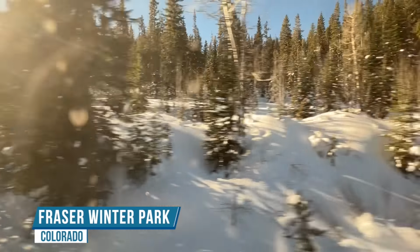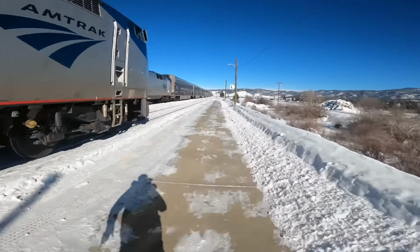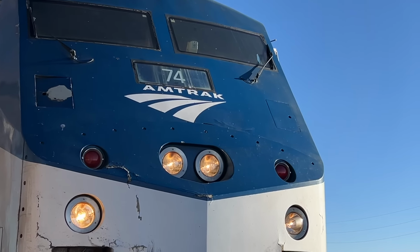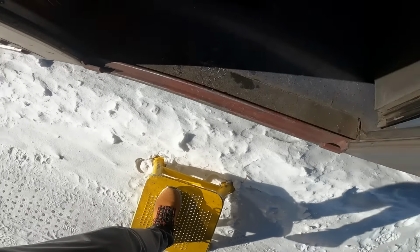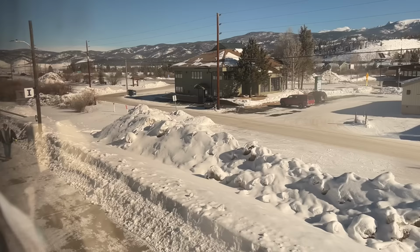Here we go. Wow. Let's try and walk to the front of the train. Back inside, crikey, that was very, very cold, but very, very beautiful.